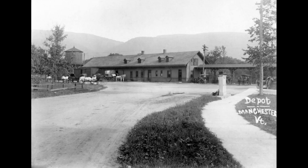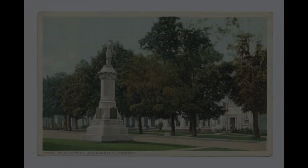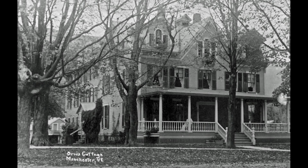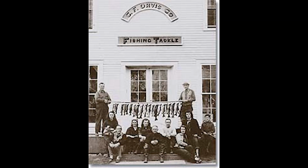With the arrival of railroads from industrialized centers like New York City, this brought tourists drawn by Manchester's historic architecture and beautiful setting among the mountains. Orvis is a family-owned retail and mail-order business specializing in high-end fly fishing, hunting, and sporting goods. Founded in Manchester in 1856 by Charles F. Orvis to sell fishing tackle, this is the oldest mail-order retailer in the entire United States.